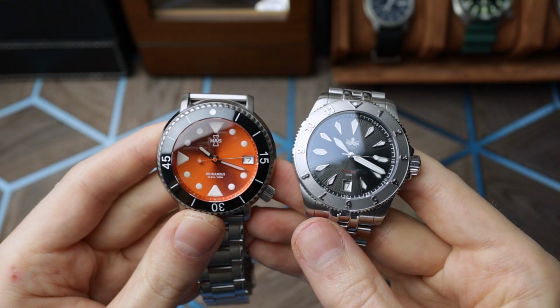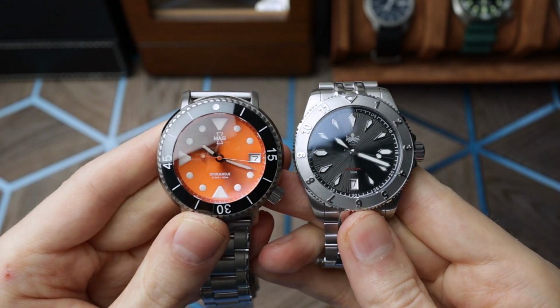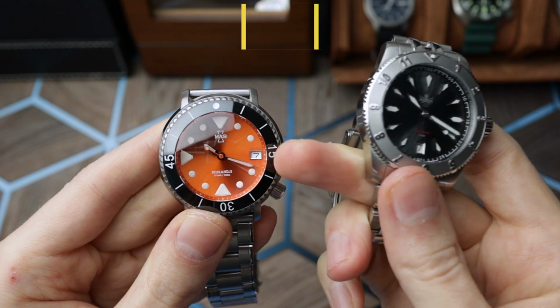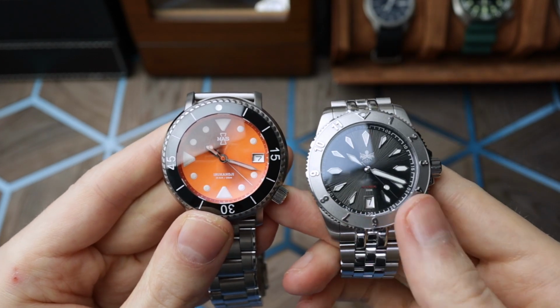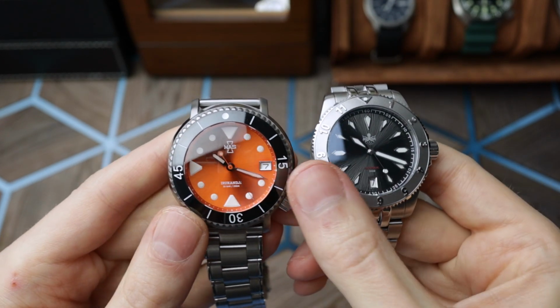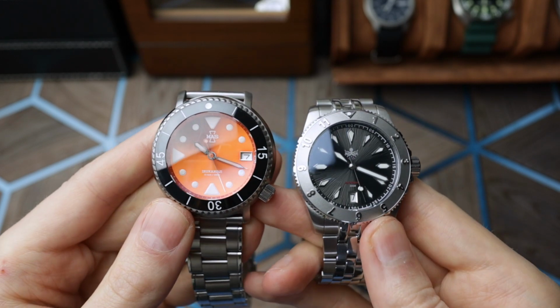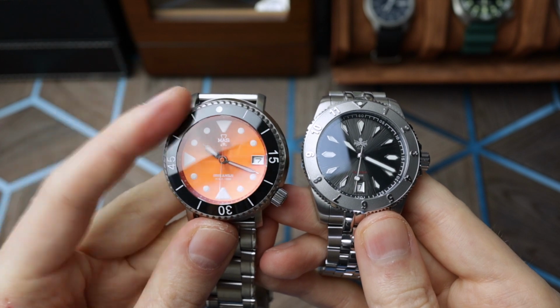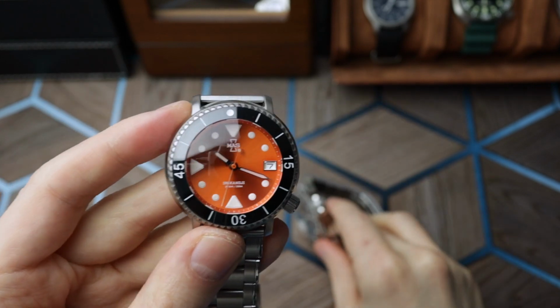So moving on to the movement, and both are using a Seiko NH35. This has got a 6 o'clock window. This has got a 3 o'clock. I like the symmetry on this one a little bit more compared to this one, but you know, that's just a personal preference. The only reason why I've scored one higher than the other is this one is regulated.